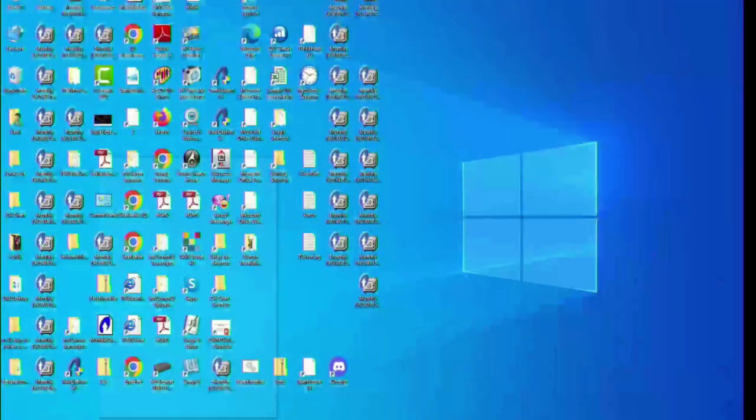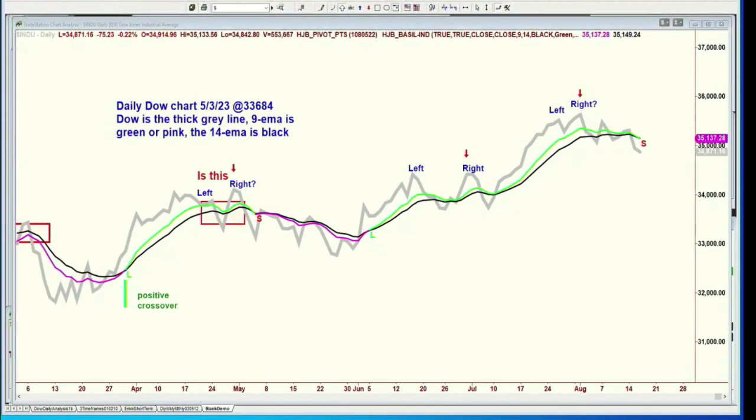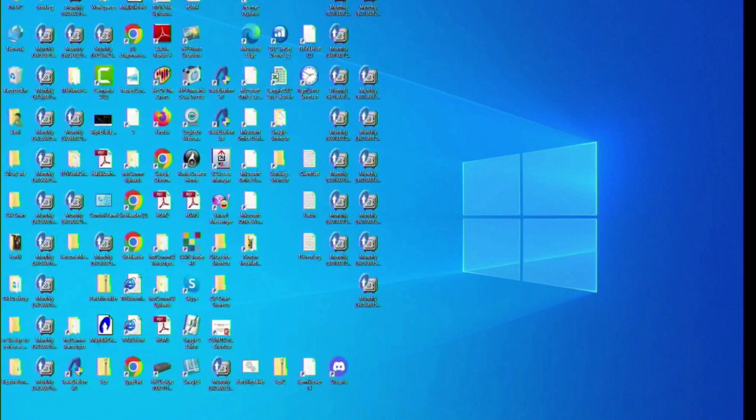All the others, S&P, look, here's the S&P. Why does it keep slipping around like that? Come on. What did I just do? Here we go. Let's get that back. If I can actually find it. There it is. Then you don't need to see my background there.